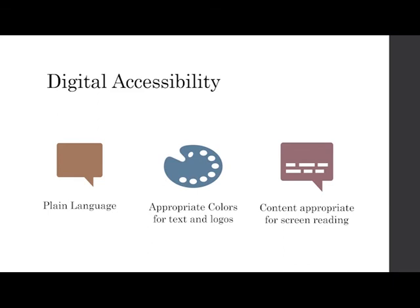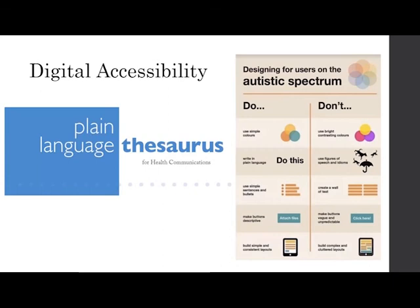Next are accessible colors, meaning that the colors in text and logos must have appropriate contrast in order to be legible for colorblind or visually impaired people. Also, text and closed captioning is important for hearing impaired people in videos. Lastly, all content must be designed to be compatible for screen readers so that blind or visually impaired people can access the content. These are really important standards, I think, and help close the gap between people who have disabilities and disadvantages, as they can often be left behind in these settings. And so these were some of the accessibility standards we were looking into.